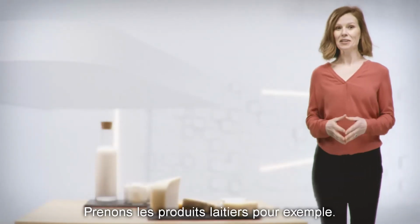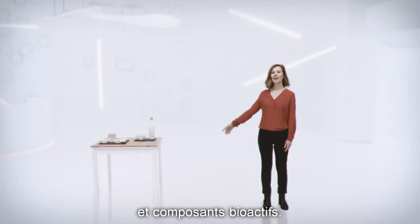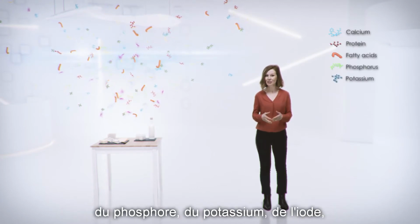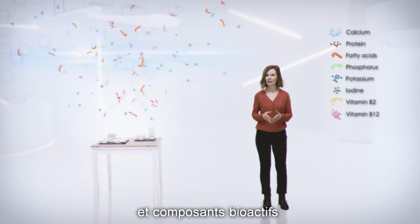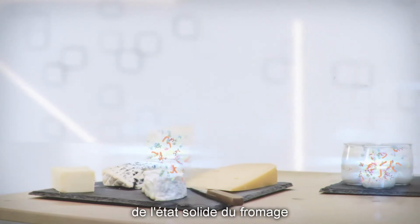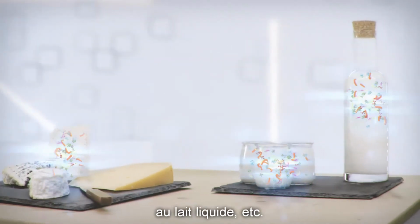Let's take dairy as an example. Milk and dairy products are by their nature complex foods that contain many nutrients and bioactive components. The rich dairy matrix naturally includes calcium, protein, different fatty acids, phosphorus, potassium, iodine, vitamins B2 and B12, and numerous other nutrients and bioactive components that interact with each other. In addition to their nutritional composition, dairy foods also have complex physical matrices, from the solid state of cheese, to the gel-like structure of yogurt, to liquid milk, and so on.